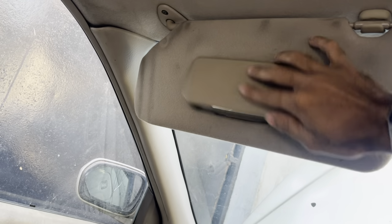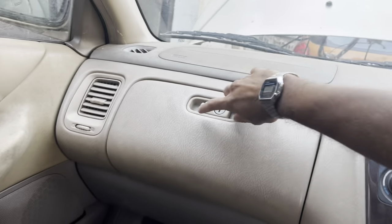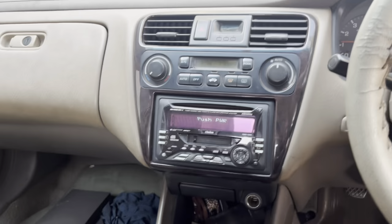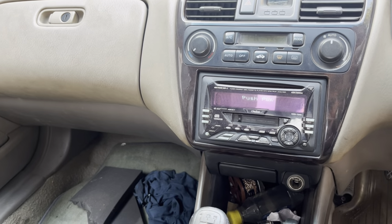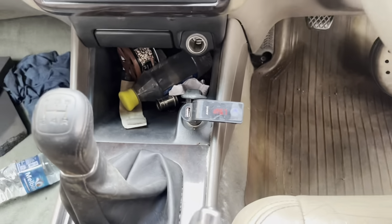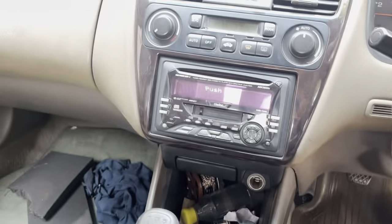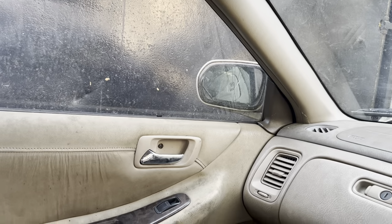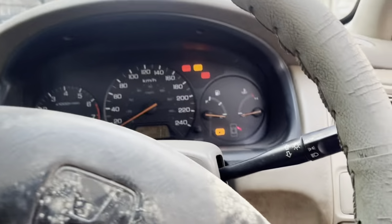It has a good amount of glove box space. Oh yeah, it has airbags there. It has a double DIN cassette player, which works pretty well. I've attached this dongle thingy, so I can use Bluetooth in that. Other messed up things: I have to fix the mirrors of this car. The car runs fine. It has an exhaust.